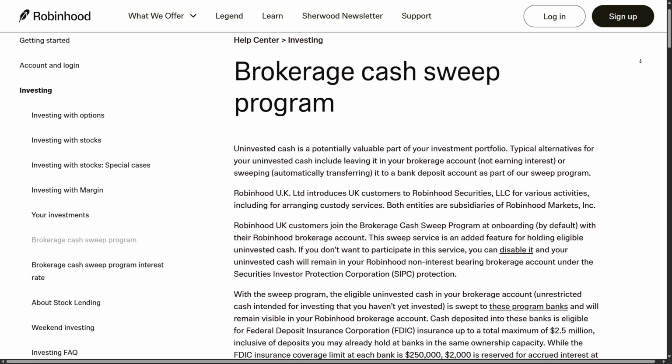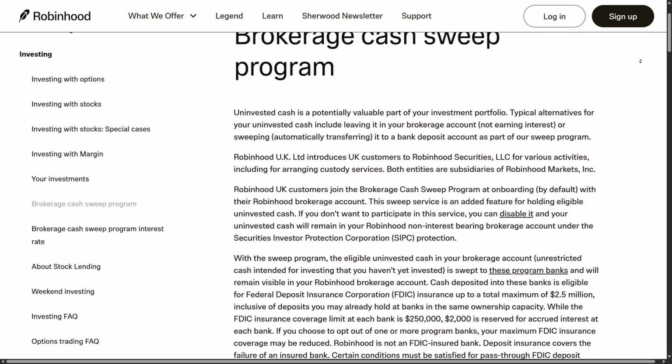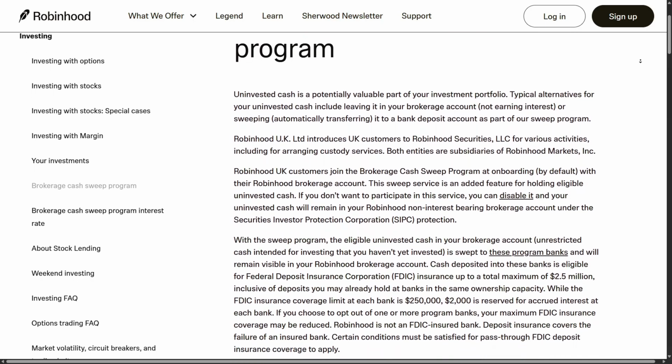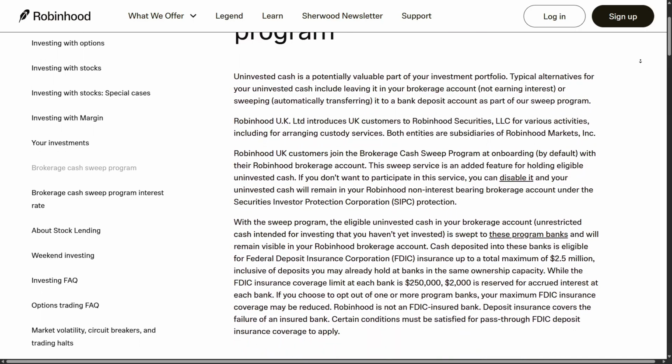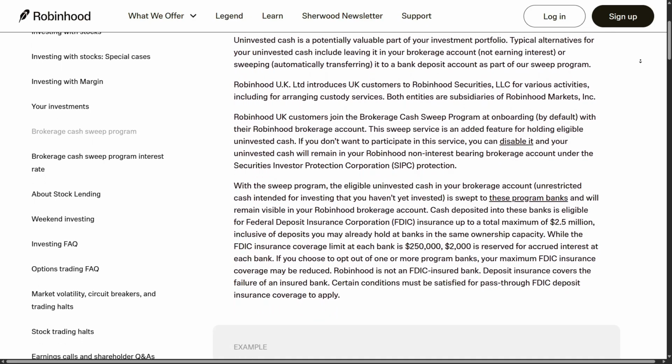Today I'm going to explain how Robinhood's Cash Sweep works in a simple way. When you have uninvested cash just sitting in your Robinhood account, it doesn't stay idle. Robinhood automatically moves that money into program banks where it can actually earn you interest. By default, you're already enrolled when you open your account.